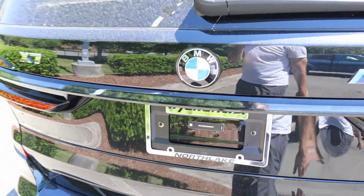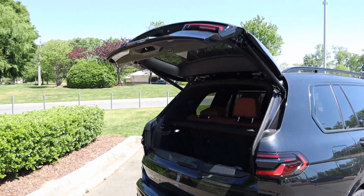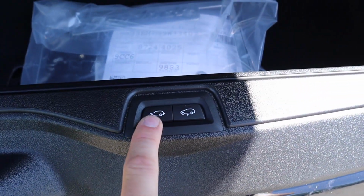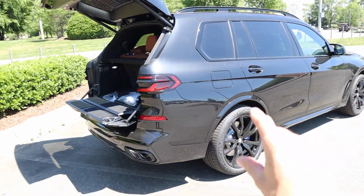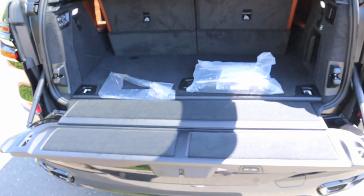And then you can use the button on the key fob or the one up underneath to open up the split tailgate. So for the X5 and the X7, you can open up the top one, and then you can also open the lower one individually. Now the button on that right side is for the adaptive suspension. So you can actually lower the rear end of this vehicle if you need a lower load height, or you want to sit on this and you want it just a little bit lower. You can push on that button and it will lower the whole rear end.